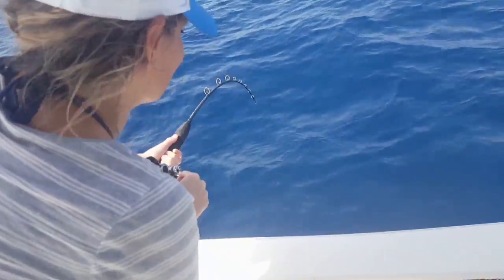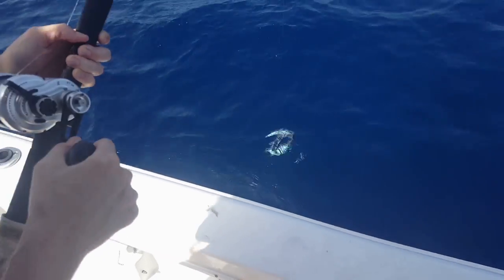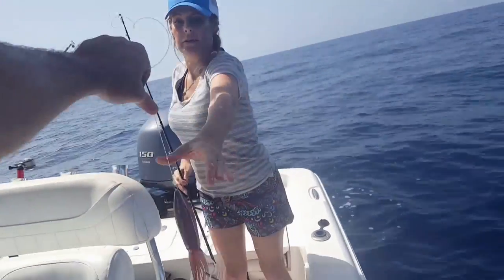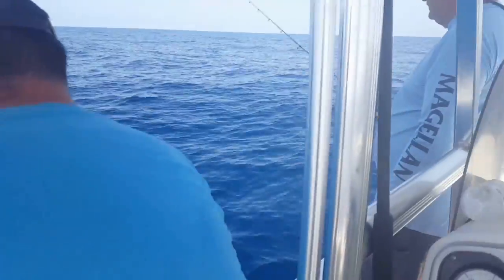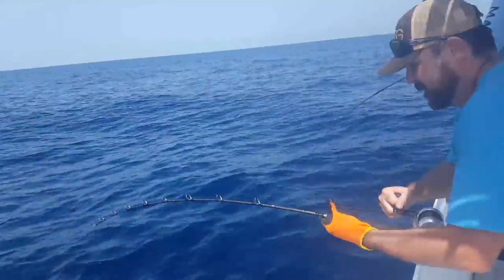You got one? Yeah, Rachel hooking in. There you go. Rachel got color. Good one. There you go. Oh, I got a good one. Literally 50 feet down.